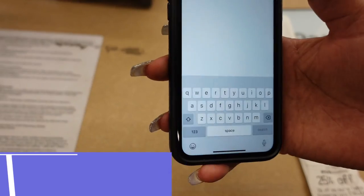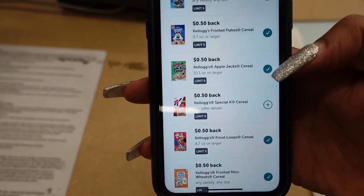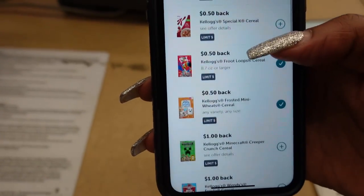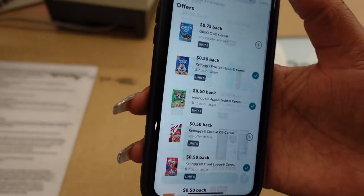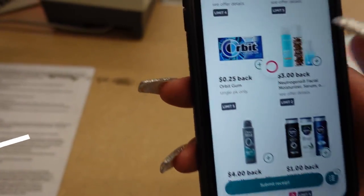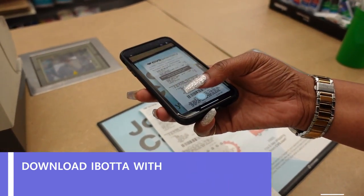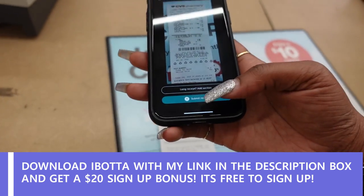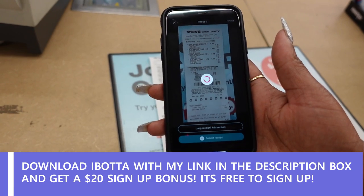So I'm gonna type in Kellogg's cereal. Let's just type in cereal. And I have all of the offers clipped for the cereal that I bought. I got Frosted Flakes, I got Apple Jacks, and I got Fruit Loops. So I'm gonna get 50 cents back for each one. So now I'm just gonna click Submit Receipt and take a picture of my receipt. And it's that easy. All you have to do is take a picture of your receipt and submit it, and they give you the cash right back. So I took a picture of my receipt and I'm gonna click Submit Receipt. It's really just that easy.